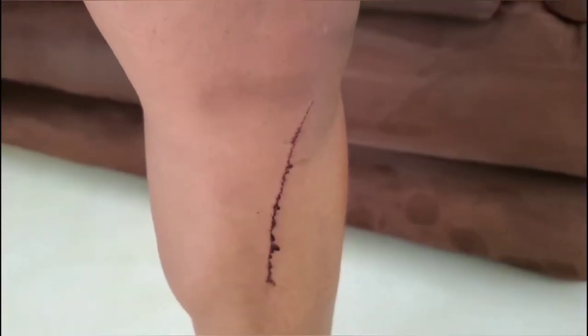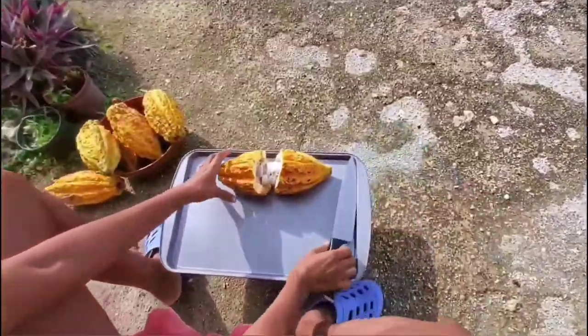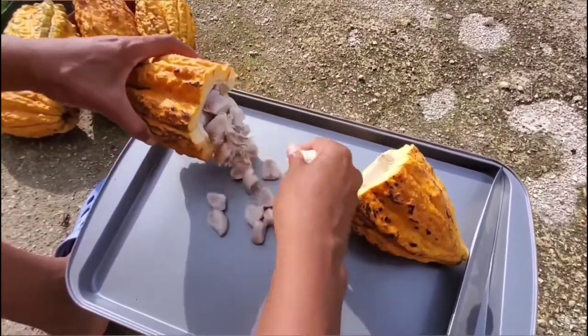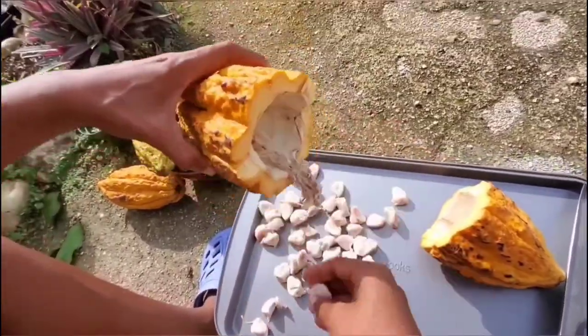And as you guys can probably see, I took a great big fall from that banking, and here are the scars from that great adventure. But I know it will be worth it, definitely be worth it. So here I am just breaking the cacao plant just to expose the seeds, and those are the seeds. They're on this long string like thing, and I'm just removing the cacao from the pods, placing them on my tray.